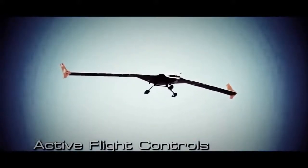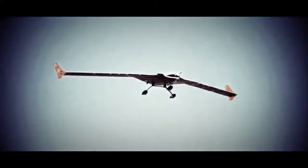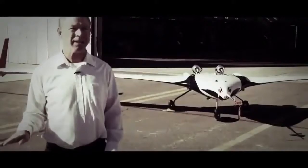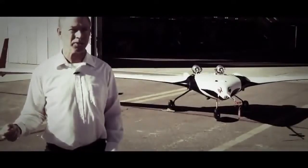Active control is you put things like accelerometers within the wing, and as soon as you sense that the wing is starting to get into these flutter modes, you use the control surfaces behind the wing to damp that out. So the airplane, as it's flying, is continually fighting these modes and keeping the wing straight and stiff. Then you can build a lighter, longer wingspan vehicle that is more efficient.